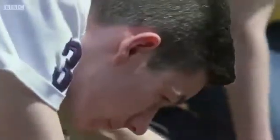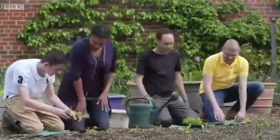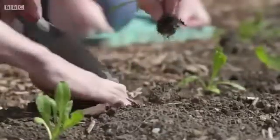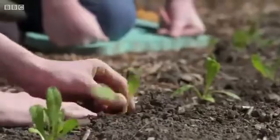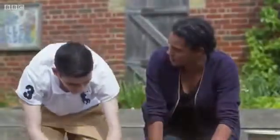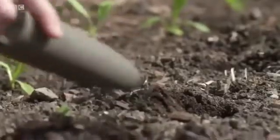Leon's been here for a few months, and gardening therapy is making a difference. I'm not that confident joining groups at all. I do get a bit shy, to be honest. It helps me build up my confidence outside in the community. And do you find it relaxing to be here in the garden? It helps you relax, but when you go back, you always got a smile on your face, and people like that.